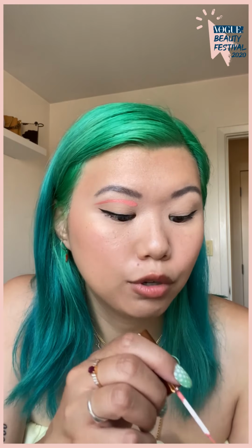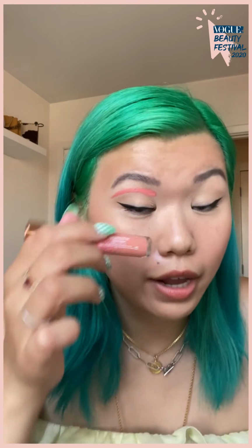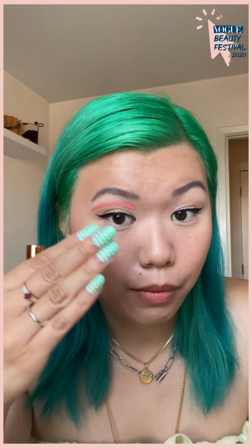Kind of looks like a tadpole. Stop in there. So that is it. Any tips for doing liner, I would say, is again, try to have a steady hand. Ways you can do that is by planting your elbow onto a solid surface, like your desk for example, so that you're not having to support the weight of your arm. You are just having a bit more steady area.